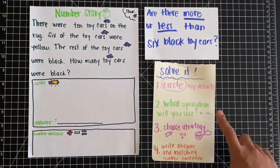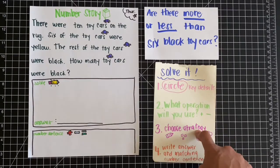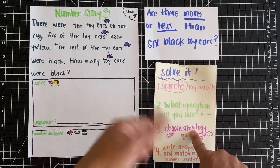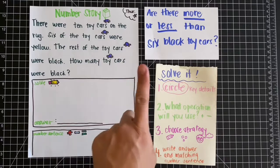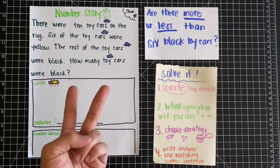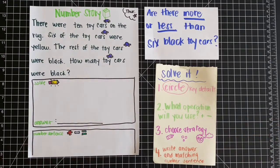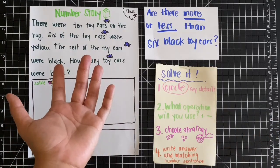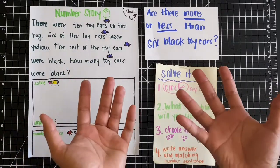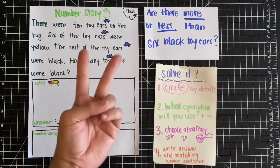Think. And then step number 3, you're going to choose a strategy. What's step number 3? Choose a strategy. And just like yesterday's number story, I want you to use not just one strategy. I want you to use 2 strategies. So I saw friends drawing a picture, and I also saw friends counting on from a bigger number. You can draw a picture and also use your manipulatives at home. You can even use a tens frame and your manipulatives, just as long as you have 2 strategies. How many strategies? 2 strategies.